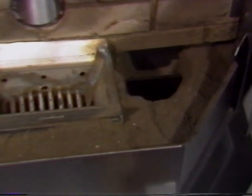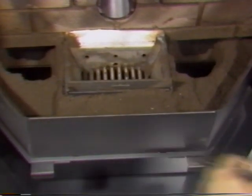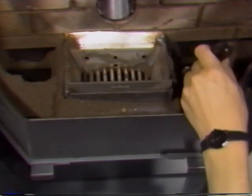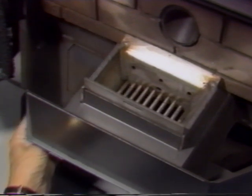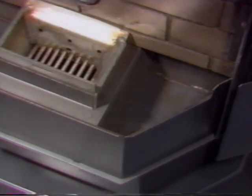Ash around the grate may be deposited into the ash pan at this time by simply pulling the ash release slide plates open. Make sure to fully close the plates when finished, as failure to do so may result in insufficient combustion, causing pellets to pile up in the grate.